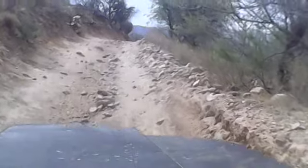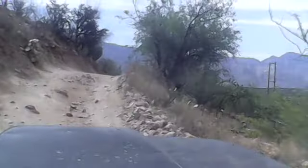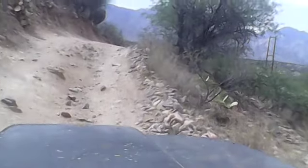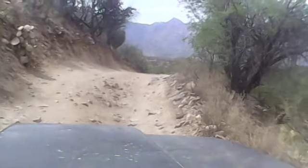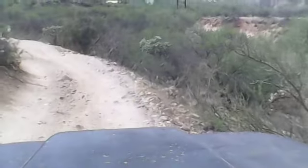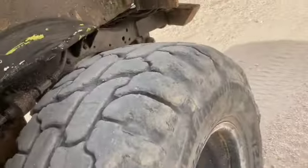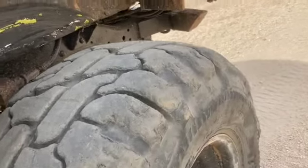This actually used to be a hard obstacle. This was really rutted out. You had to use a lot of throttle. Now it's like all hard packed. What the heck? Now look at that scenery, man. How green that is. That is just awesome. Pretty cool. Burnout!